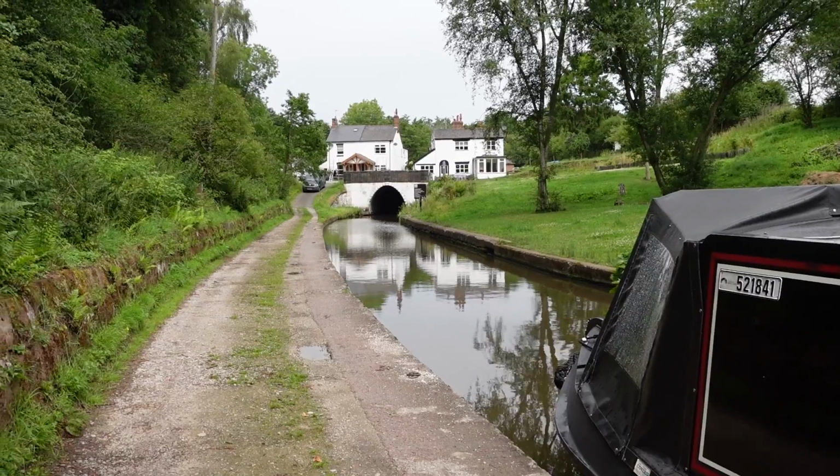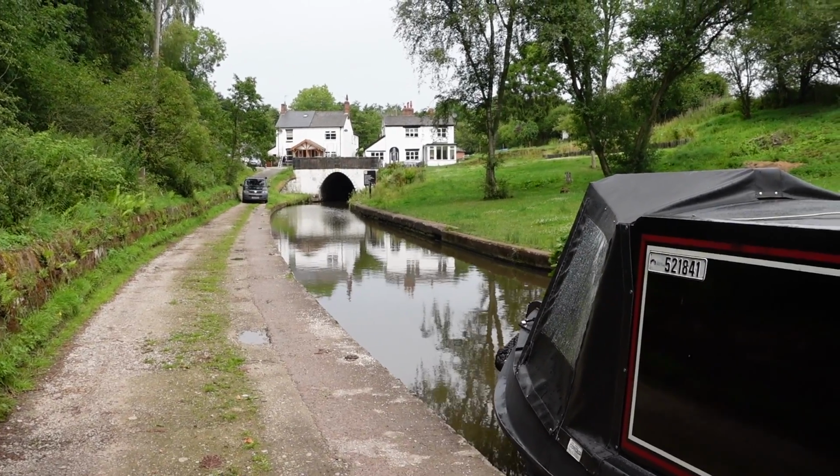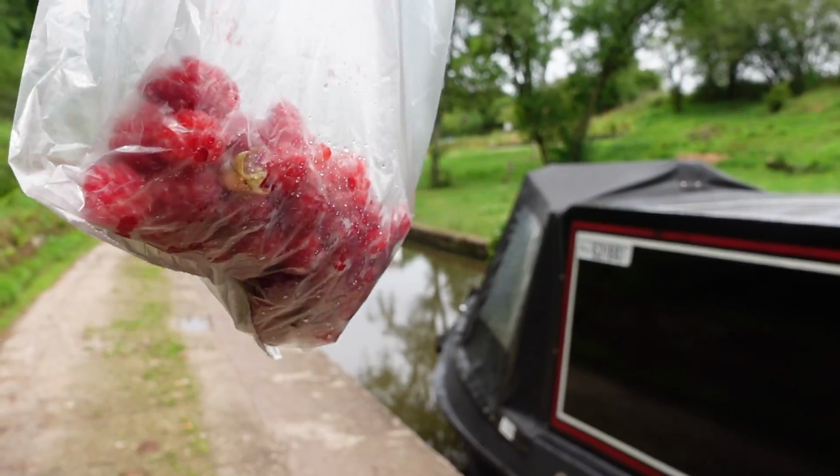There, scary thing, and we know this has definitely got a kink in it. There's raspberries, so I'm going raspberry picking. Look how many I've already got. Wild raspberries.